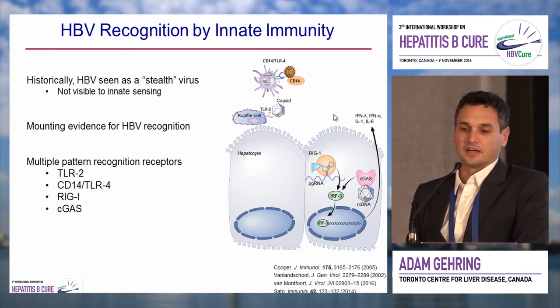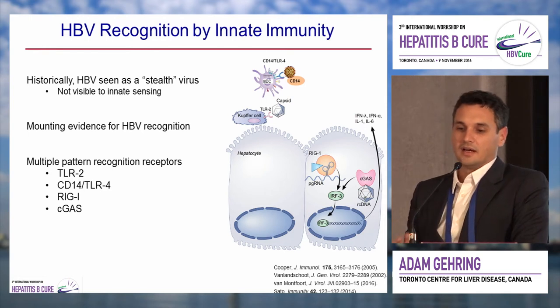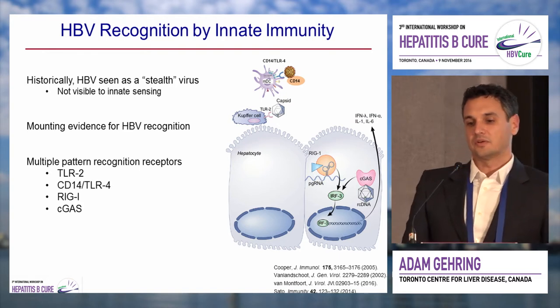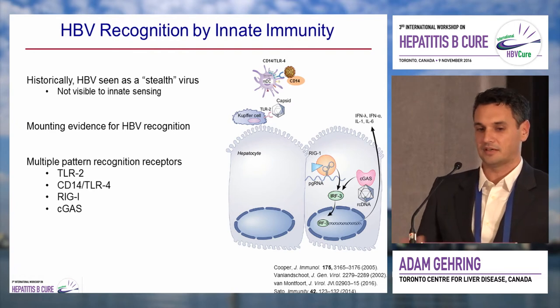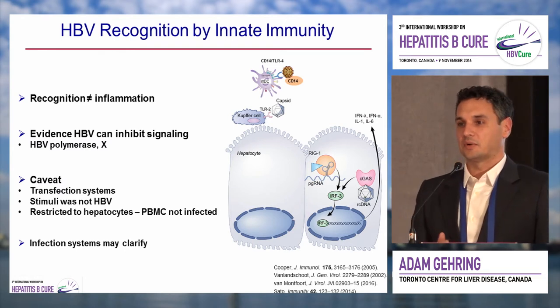There was also a very high-profile publication, maybe last year, in Immunity, looking at the recognition of the pregenomic RNA, the epsilon stem loop, by RIG-I, and the ability of this to induce type 3 interferon. There's also evidence now that intracellular DNA sensing machinery, the cGAS pathway, can recognize HBV DNA inside the hepatocytes. So there's been a number of non-overlapping receptors recognizing different aspects of hepatitis B. But I think the question still remains: this recognition doesn't equate to inflammation.